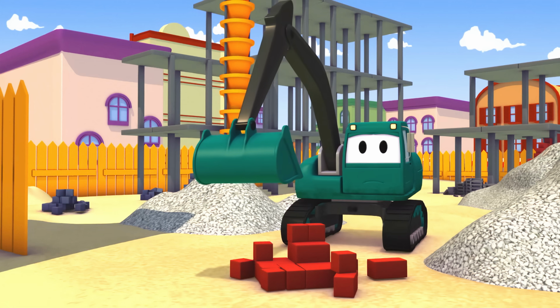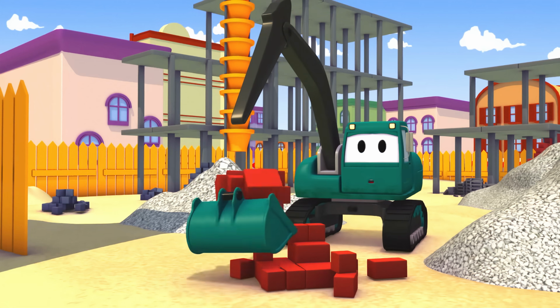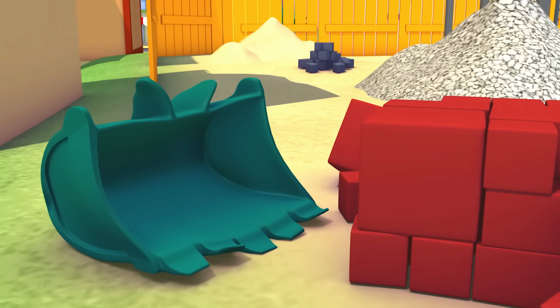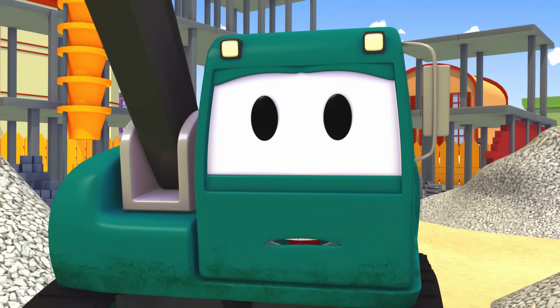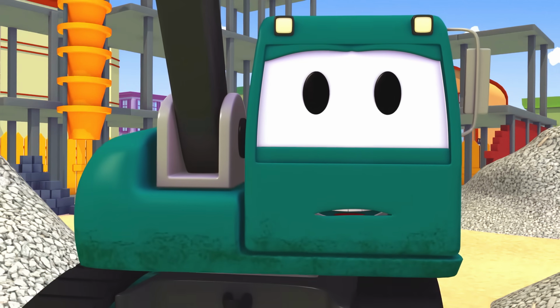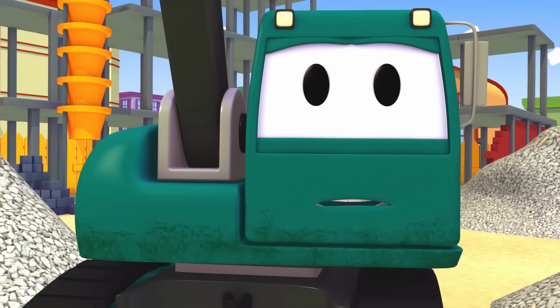Hey, Edgar, are you all right? No, the bucket is broken. How will you complete your work? But Edgar, don't you worry, all right? I will call Tom the tow truck, and he will fix you in no time.